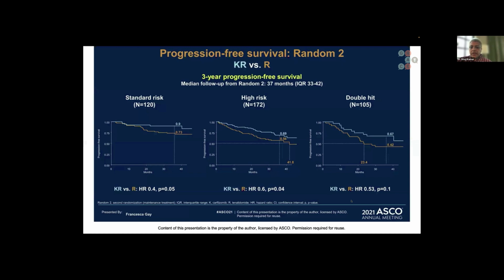So one of the major changes that has been implemented in the setting of high-risk myeloma has been to use 2 drugs for maintenance instead of just 1 drug. This is a trial that was done in Italy, where they looked at a combination of carfilzomib or Kyprolis along with Revlimid for maintenance, and demonstrated that the 2 drugs are better than 1 drug in everyone, particularly in those patients with high-risk disease.